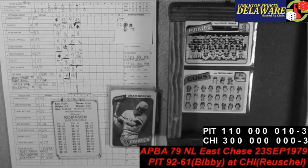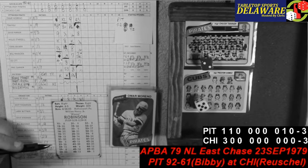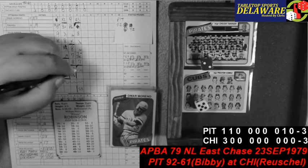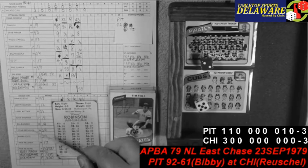Runner on first. Dick Tidrow trying to get through the Pirates battery in the 9th. Here's the pitch. 2, 5, 8. Runner on first. 8, and that's going to be a hard ground ball hit to third base. Deeply played by Steve Ontiveros. No time to get Garner. Goes over to Buckner to get Robinson for out number 1. 5-3 ground ball. And Garner makes it to second. Omar Moreno to the plate.